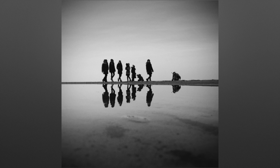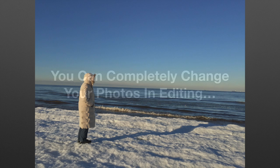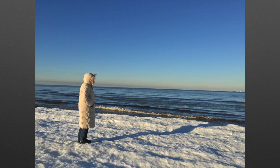But the difference is absolutely huge, as you can see. But it gets even more interesting. You can even completely change your photos in editing. So let me show you some examples of that. So here, you're looking at a photo of a woman on the beach, and you'll probably agree with me that this photo is kind of empty, there's nothing interesting in the sky, and you'll also see that the horizon is slanted. However, if we do some quick photo editing, we can completely turn this photo around and create something entirely different, as you can see on the screen right now.